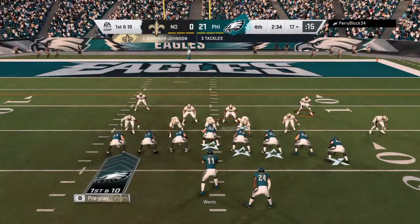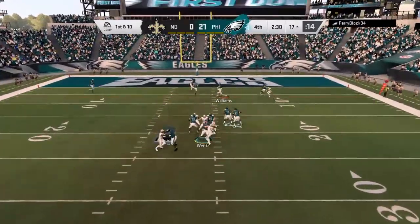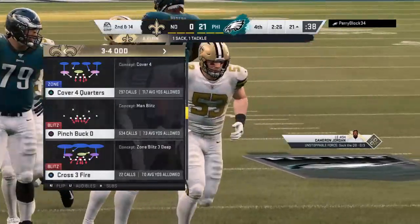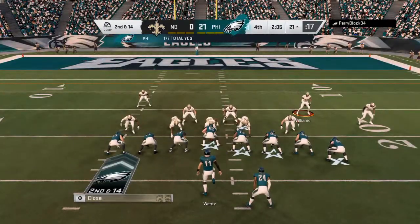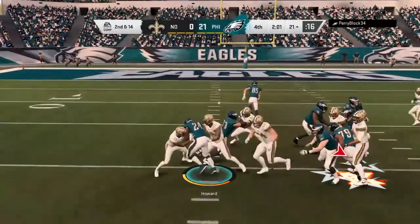First and 10 at the 17-yard line. From the red zone now, Wentz. He'll be hit and taken down at the 21. A.J. Klein coming in hard that time on the blitz, and he gets him down. It's a loss of 4. 2nd and 14 as they've got work to do here after the sack.